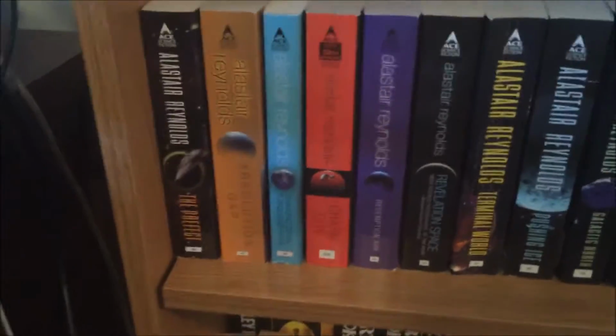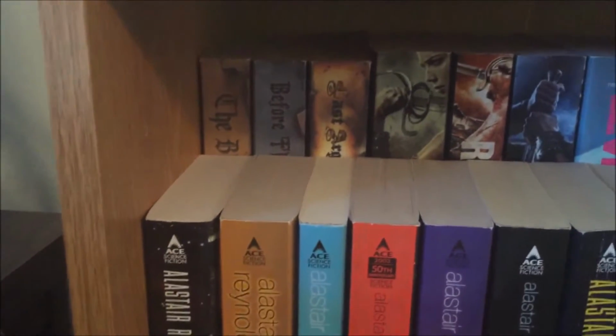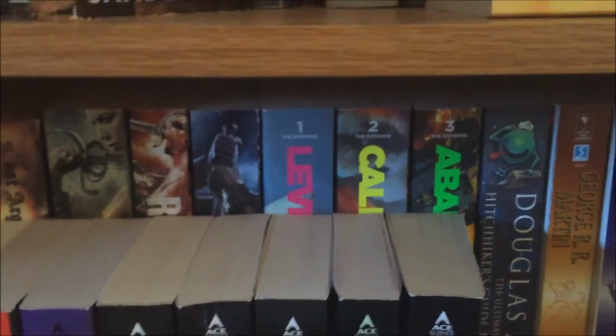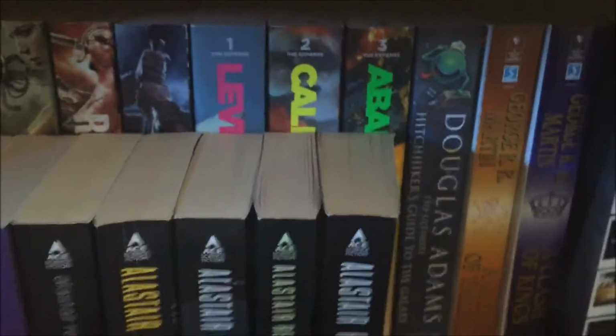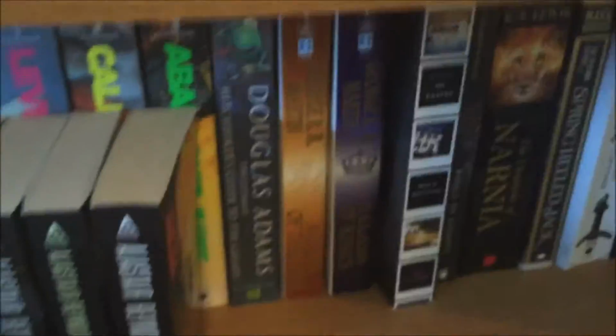Alright, down here we have Alastair Reynolds books. Love Alastair Reynolds. In the back we have the Joe Abercrombie series, all 6 of his books. We have Leviathan Wakes, the Expanse series by Corey. No, is that Corey? Yeah, James S. A. Corey. Just Daniel Abraham, some other random guy.